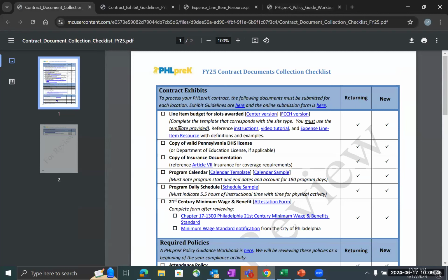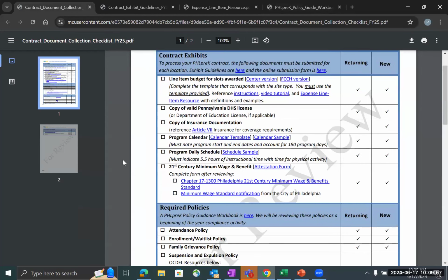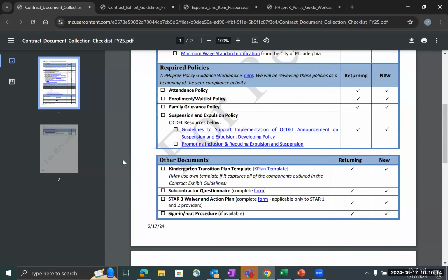Okay, so this is the exhibits checklist. As you can see, it breaks everything up into what each provider needs to submit. The returning and new providers are all the same this year. We also have different sections. We'll go over this through the next slide about some changes that we're making. So the exhibits is the first set of documents there. It's the six exhibits, and then required policies, and then other documents at the bottom. As you can see, there are also some hyperlinks there for resources and templates as well.